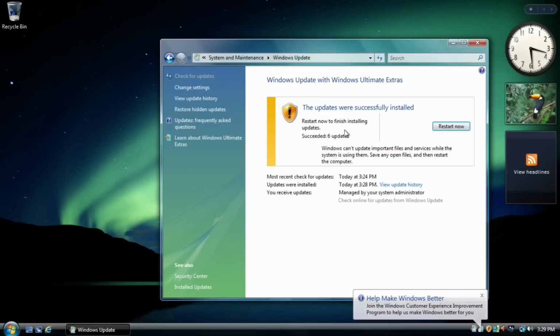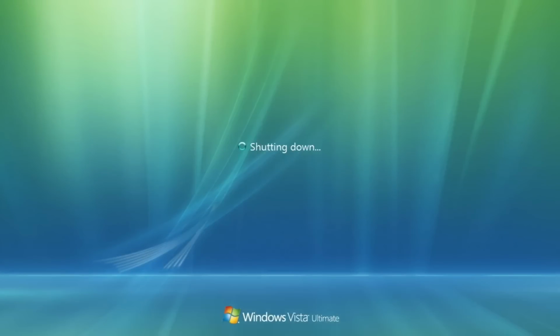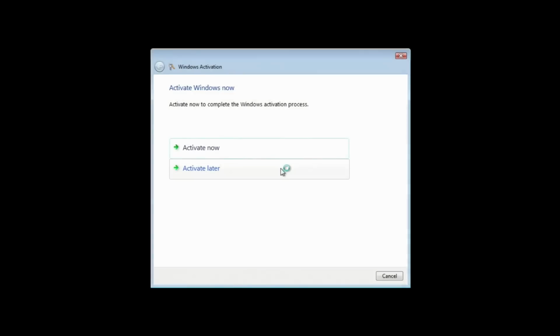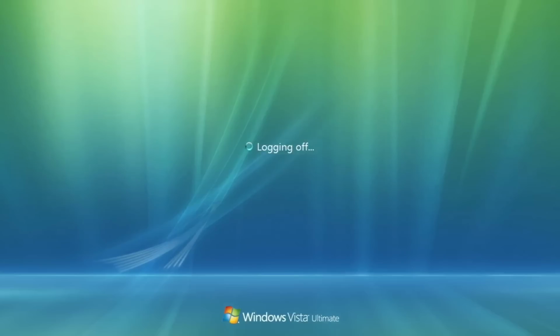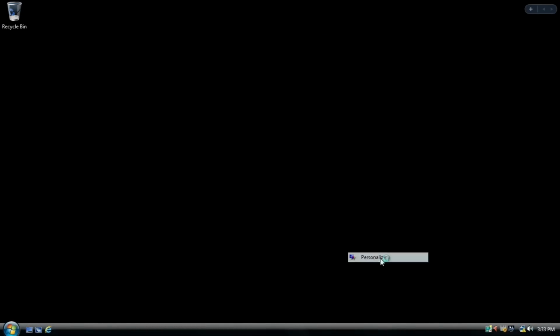Alright guys, so we're back and it wants to reboot for the 6 updates, well the Ultimate Extras. So let's just reboot it and we will see what it has to offer. And please don't deactivate, I don't want to rearm you again, please. Looks like I'll be rearming the activation again. I hate when the CMOS resets. Okay, it's back. We just need to change our wallpaper again because it reset it.